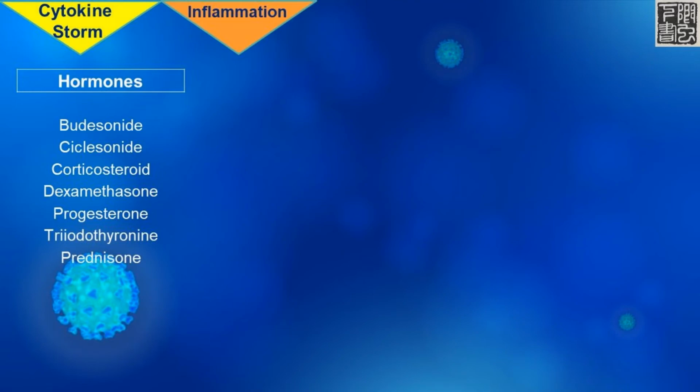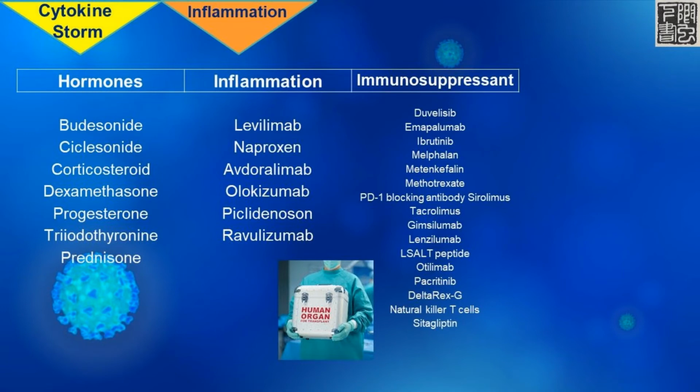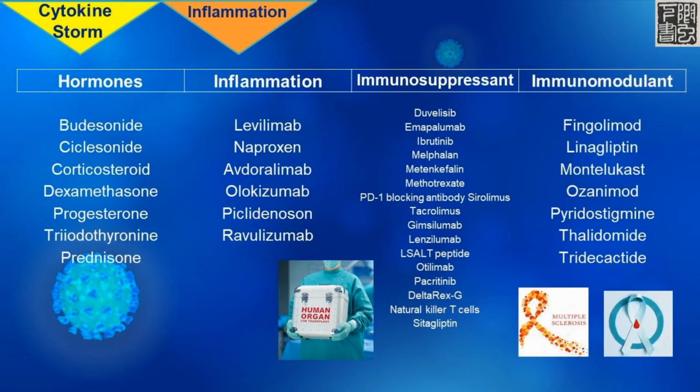Researchers are testing a lower dose of hormone, non-hormone anti-inflammatory drugs, also immunosuppressants, which suppress the immune system and are used in organ transplantation to prevent organ rejection, or immunomodulants, drugs that temper the cytokine storm without shutting down the immune system. They are used to treat many different diseases, from multiple sclerosis to diabetes.